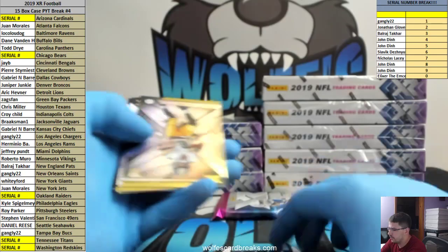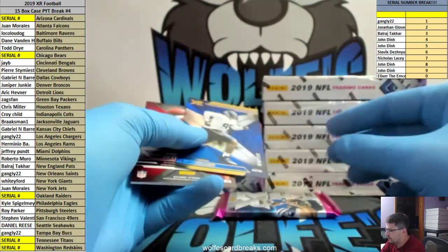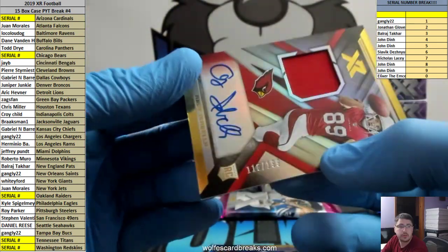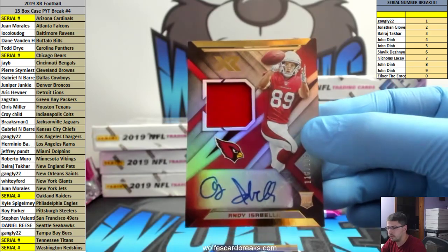/149 Pollard. Kamara /249. /199. Andy Isabella. This will go serial number 116. That'll go 6 spot in Slavic. Andy Isabella jersey autograph.